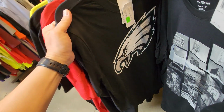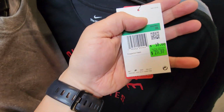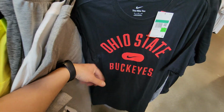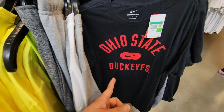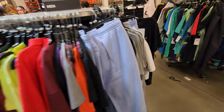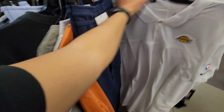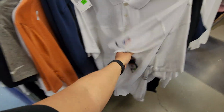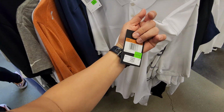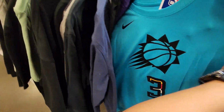Got Eagles merch right here. $35 for that one. Ohio State Buckeyes going for $30. I thought I'd start seeing these on sale. Hopefully in the next week or two we'd see them way discounted. Pick them up for some family members and stuff. Let's see. Lakers polos. XXL though. What are these hitting for? $70. Normally $75. Chris Paul shirt.